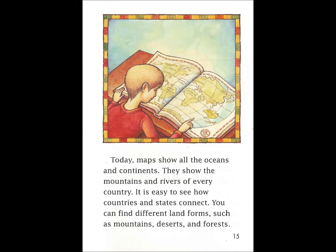Today, maps show all the oceans and continents. They show the mountains and rivers of every country. It is easy to see how countries and states connect. You can find different landforms such as mountains, deserts, and forests.